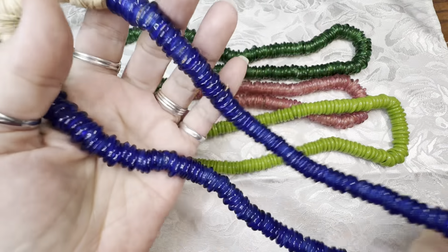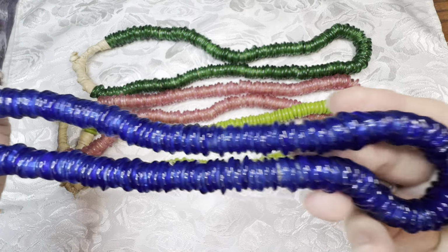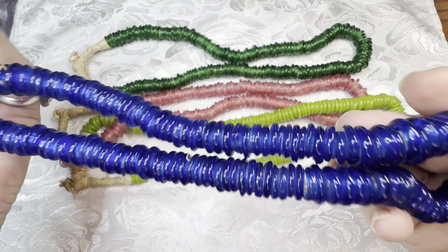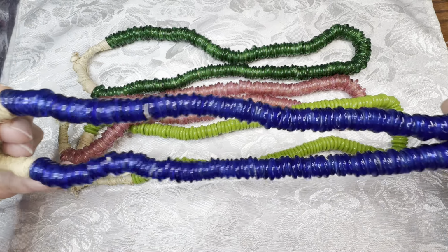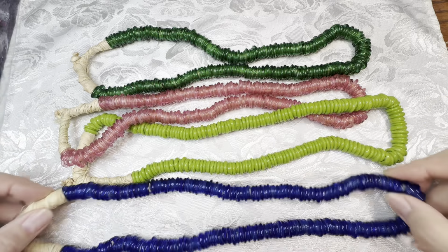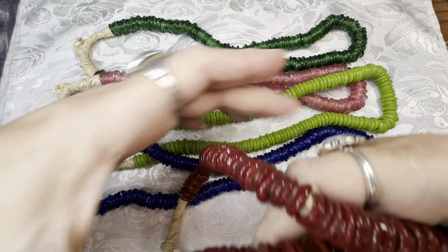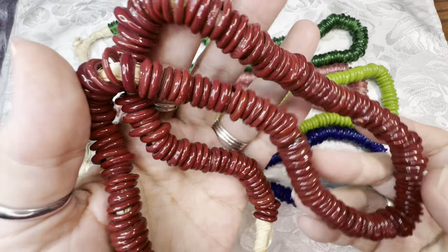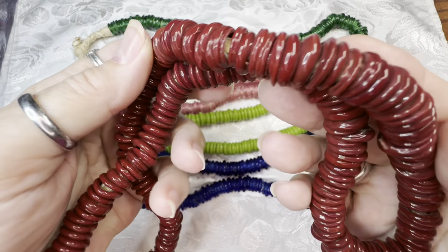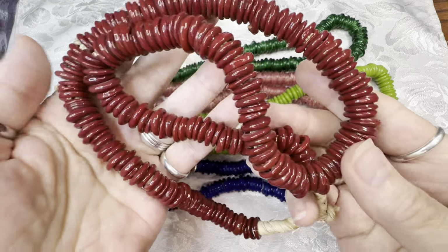I definitely will be opening these strands, and I definitely want to be selling some for sure. Because that's a lot. I wanted some of my own, but man, that's a lot. This will last me a lifetime, I'm telling you. Aren't those gorgeous? And then the maroon red. Oh my gosh, look at that. Just stunning. Colors are just beautiful.